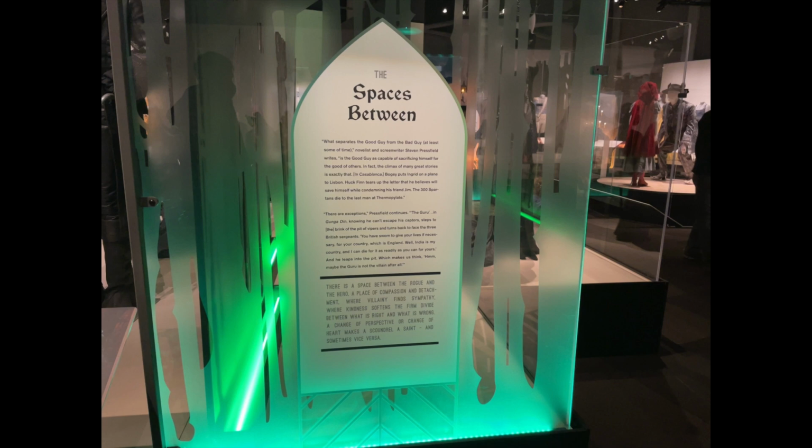This is kind of hard to read, but I did find this quite fascinating. It talks about the space in between the rogue and the hero, a place of compassion and detachment, where villainy finds sympathy, where kindness softens the firm divide between what is right and what is wrong. A change of perspective or a change of heart makes a scoundrel a saint, and sometimes vice versa.